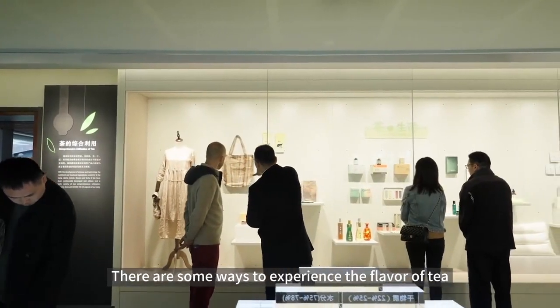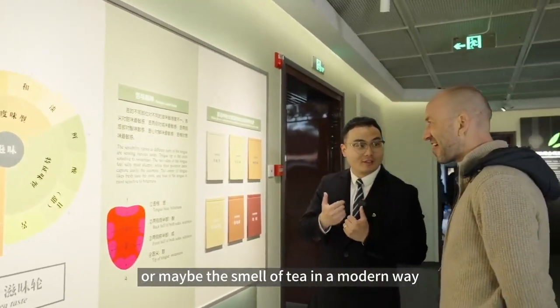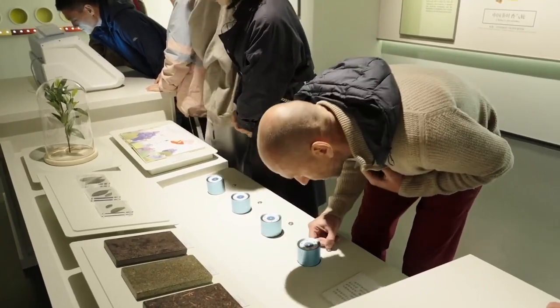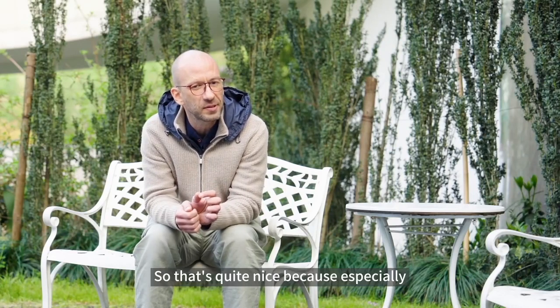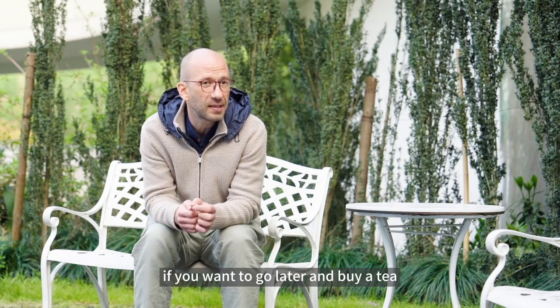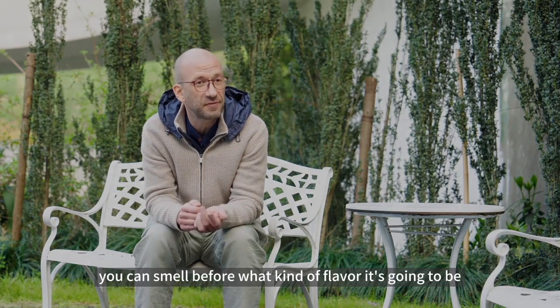There are some ways to experience the flavor of tea, or maybe the smell of tea, in a modern way. Just pressing on the button of different flavors, and then you can actually smell the tea flavor. So that's quite nice, because especially if you want to go later and buy a tea that you like, you can smell before what kind of flavor it's going to be.